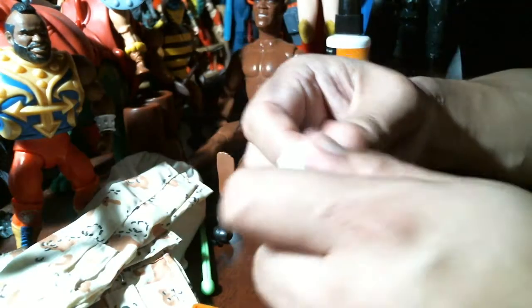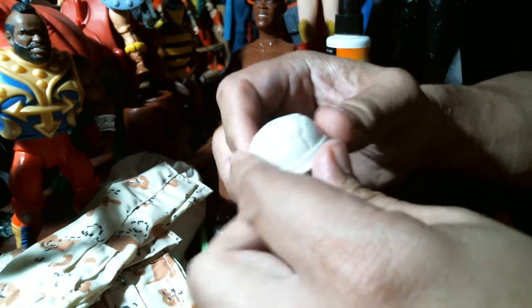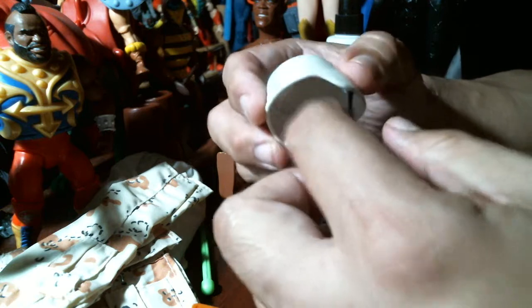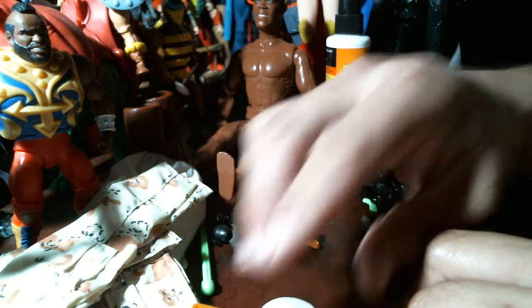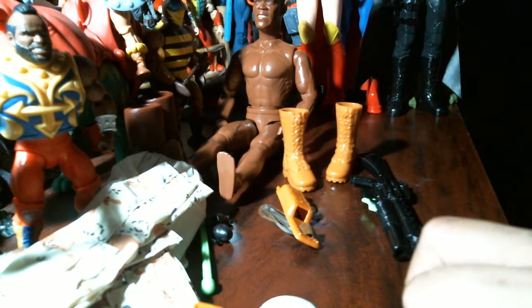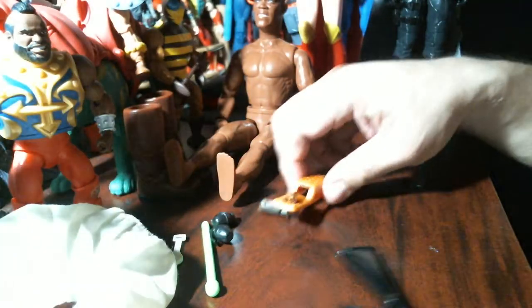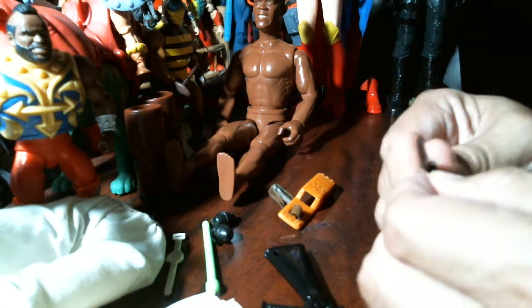It's been sealed. Now, this is a Fritz style helmet, and not covered with fabric. The higher end figures, like the Duke figure, were covered with fabric. Now let's put the Armor All down here. Okay, move this out of the way, and move this out of the way. Move that out of the way. Where's the knife? There's a knife. Look, it's got sellotape on there.